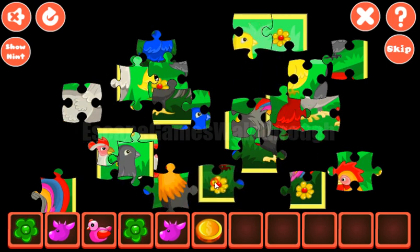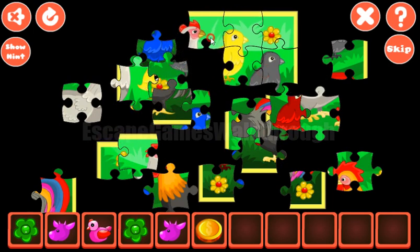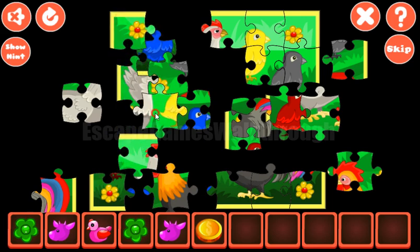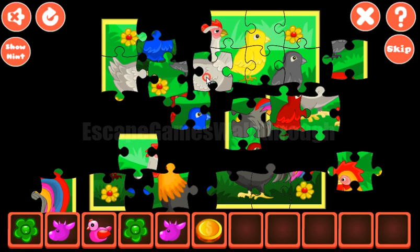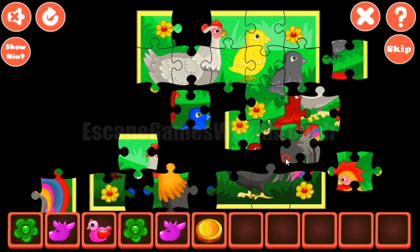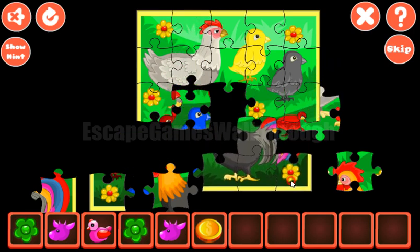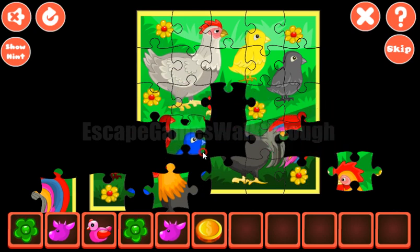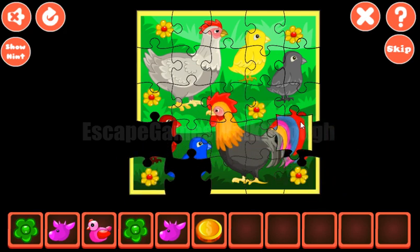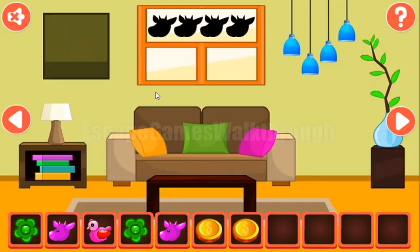So here we can see a family of a cow, of a hen with a rooster and chicks. And okay, solving it. This one is here. This one seems to be here. This one fits here, there. Okay, it's almost done, and the remaining pieces are behind the picture. So it's done, and we've got that second coin.